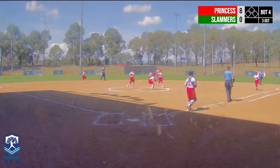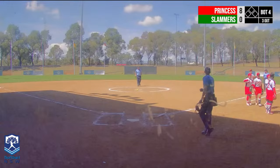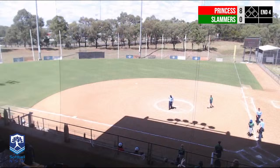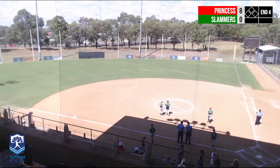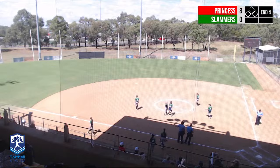Regulation out. Three up, three down. Four innings in a row. Taniguchi there. 6-3 play, makes the out. And unlucky, the Slammers can't make any more progress. It's just clinical from Japan Princess. Again, the pitcher putting the ball in there to be hit, knowing that she's got that defense behind her. Yep. Very confident.